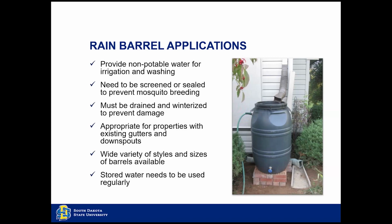And the other big thing from a maintenance or use perspective is that water needs to be used or flushed regularly. The longer it stays in there, the more likely you have, say, leaf litter and things like that breaking down. It's stagnant water, so you want to keep it used.